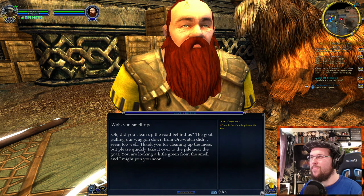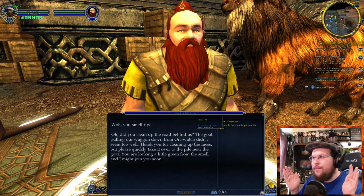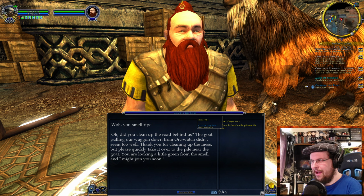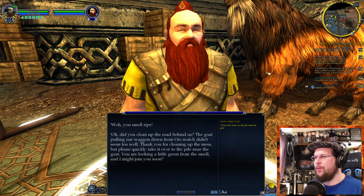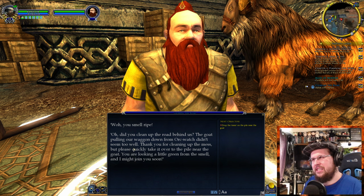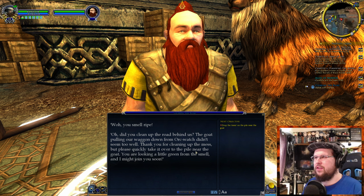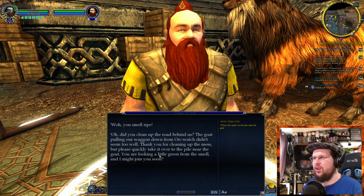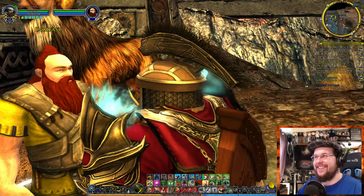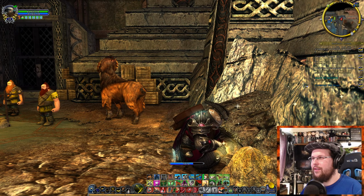Balin came, and we heard no word from him. Oh, you smell ripe? Yes, I'm aware. Oh, did you clean up the road behind us? The goat pulling our wagon down the Orc Watch didn't seem too well. Thank you for cleaning up the mess, but please, quickly, take it over to the pile near the goat. You are looking a little green from the smell, and I might join you soon. Yes, I agree. Poor goat. All right.